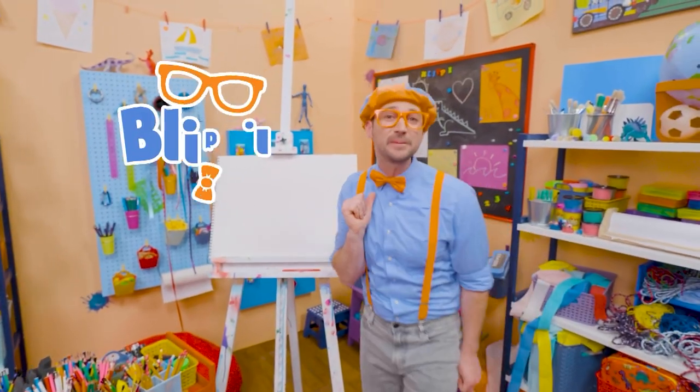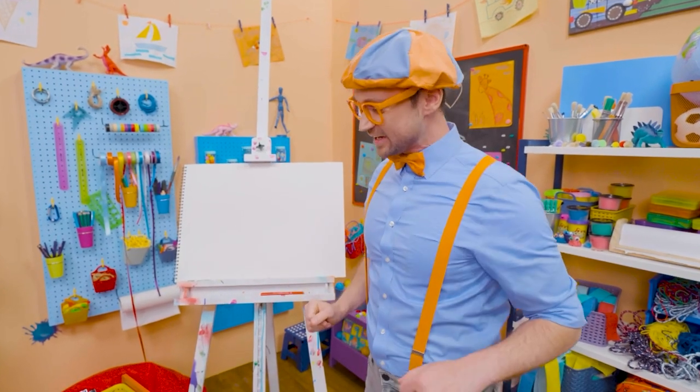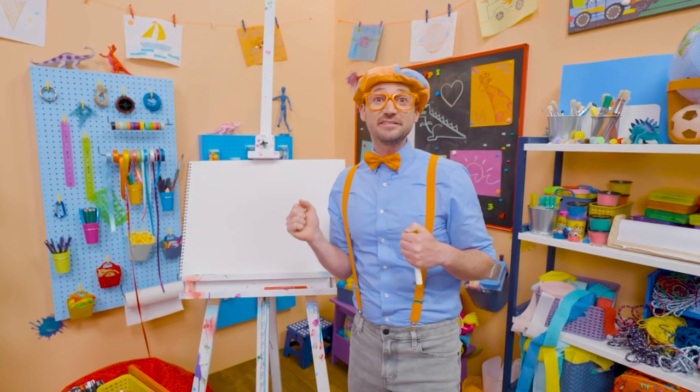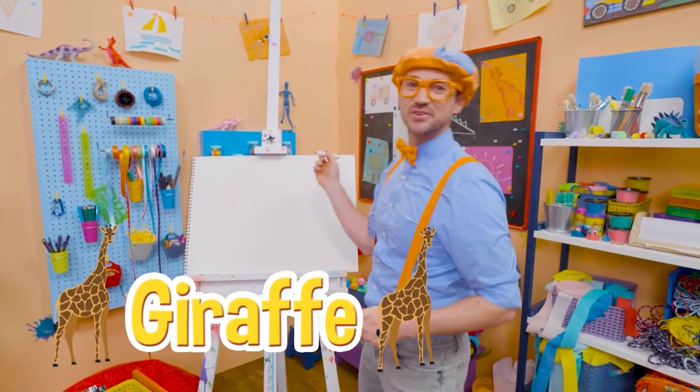Hey, it's me, Blippi. Do you like to draw? I do too. Let's draw an animal together. Okay, you can guess what animal it is. It's really tall, has a really long neck. Yeah, and they live in Africa. Yeah, a giraffe. Let's draw a giraffe together.